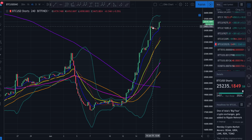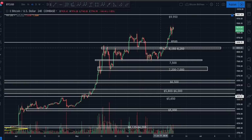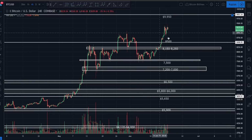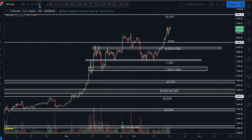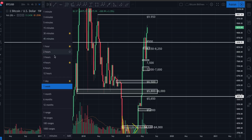And how do you squeeze shorts, guys? Well, obviously you squeeze shorts by driving price up. And I do believe, not just based on that, but that is one piece of the puzzle I'm certainly keeping an eye on, that we may in fact come up here and test this $9,700 to $9,900 range. And if I pull out here to the weekly, actually let me pull out here to the monthly.